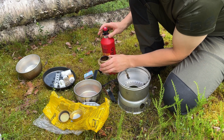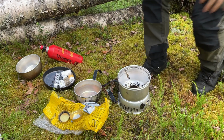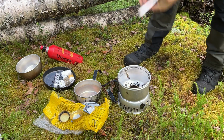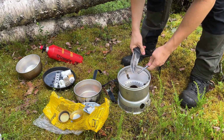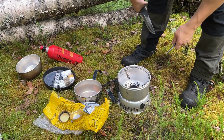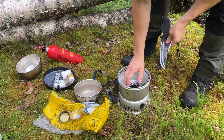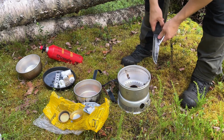There we go. I think that's enough to boil one pot. Got the matches here, but I actually want to try if I can get it going with my ferro rod. So I've never actually tried it. Let's see if I can get it there. Oh yeah, it's burning. That was quick.